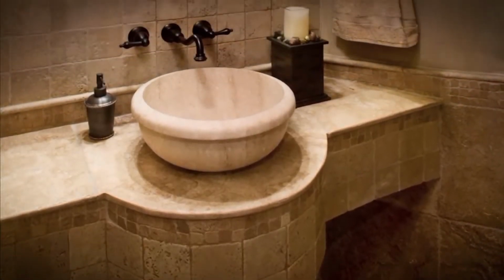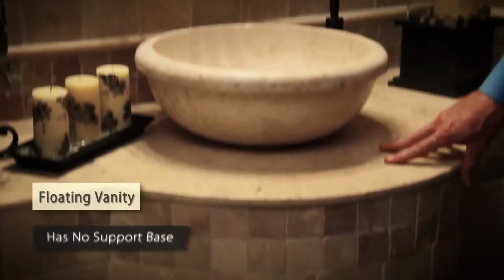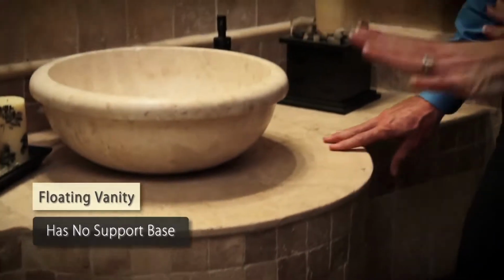Someone wrote on my Facebook page asking for affordable ideas on powder baths. This is one of my favorites. It's beautiful. The focal point here is this travertine base and the floating vanity. It gets its name because it looks like it's floating. It's not supported. It's absolutely floating.